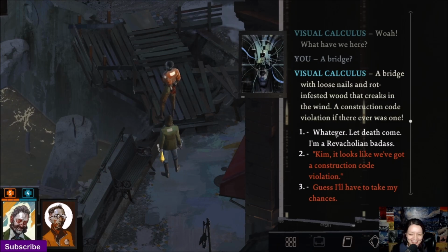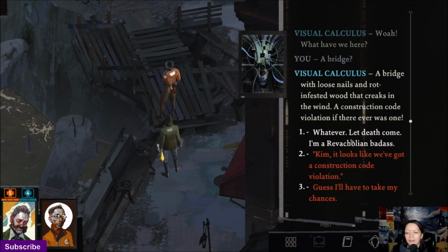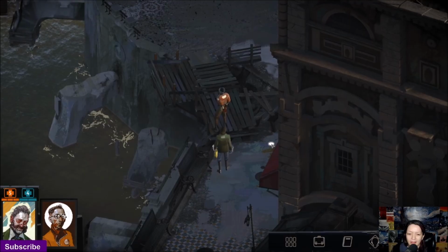I'm a Revacholian badass. Fuck yeah. Kim, it looks like... Kim's already standing on it. Kim, it looks like we've got a construction code violation. Who the fuck cares? Guess I'll have to take my chances. Whatever, let death come. I'm a Revacholian badass. Fucking LOL.